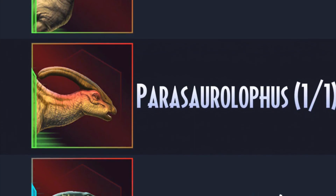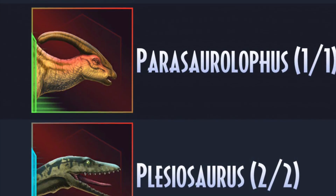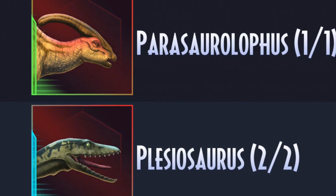Parasaurolophus, another dual attack figure that has been already released. Not a new figure, just making its way in this app.